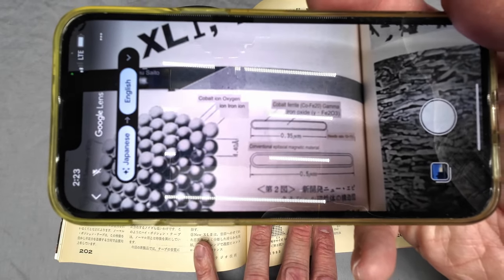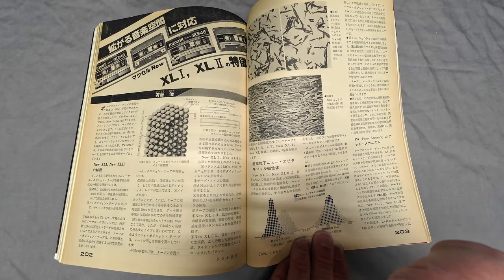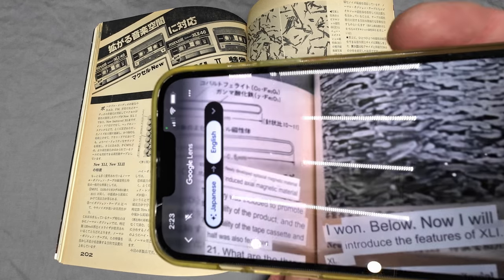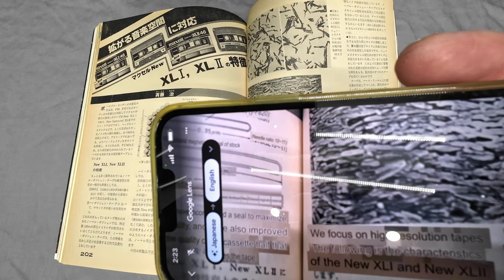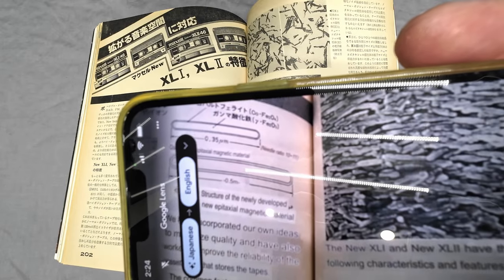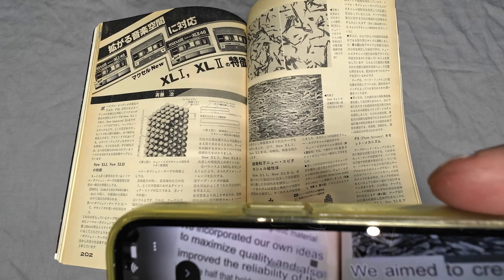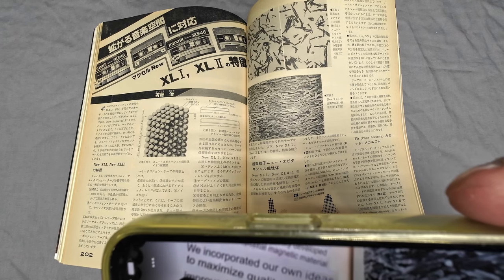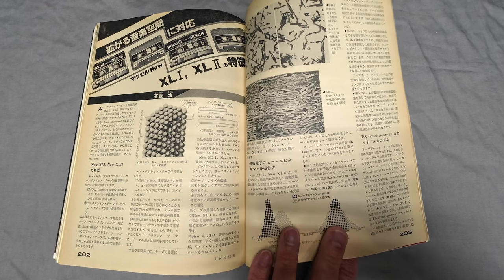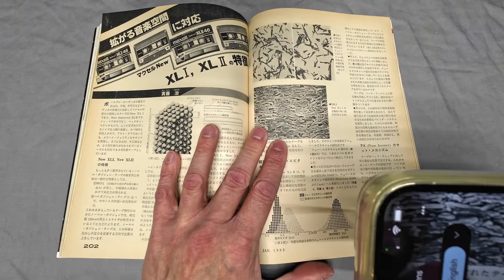I got to get way too close to the camera in order to translate this, so forgive me if you can't see anything. This is just beyond cool. Let's see, we focus on high-resolution tapes. Maybe that mistranslated. The new XL1 and new XL2 have the following characteristics and features. Ultra-fine particle, new epitaxial. Wait, it says something about an XL3. I've never seen that. Is that the XL2S? I don't know. But yeah, it looks like it goes right into detail on tape formulation and everything in here.